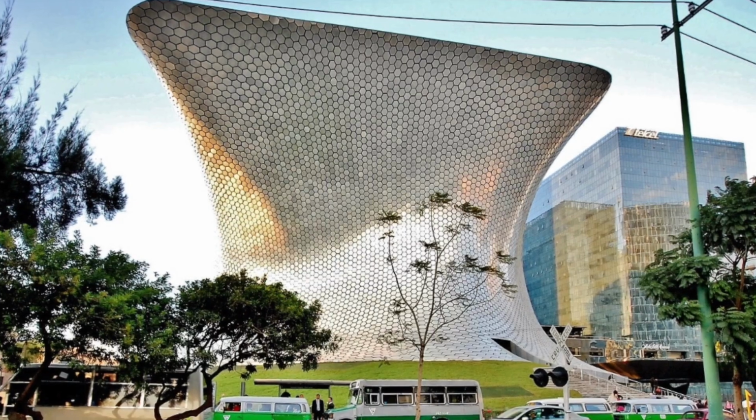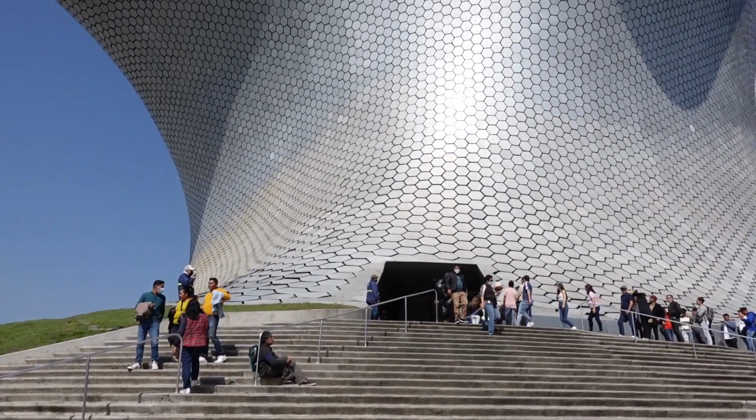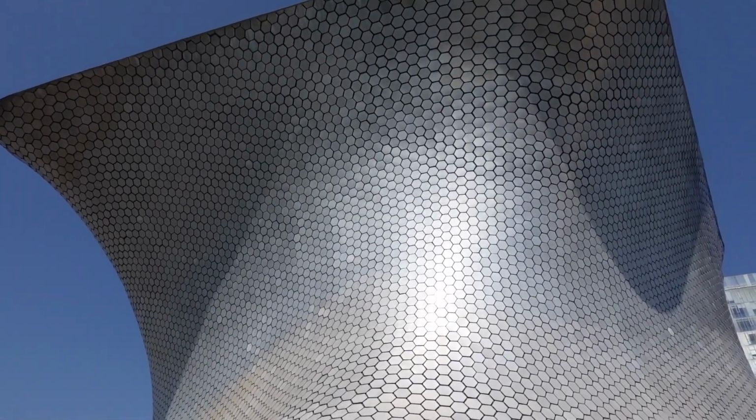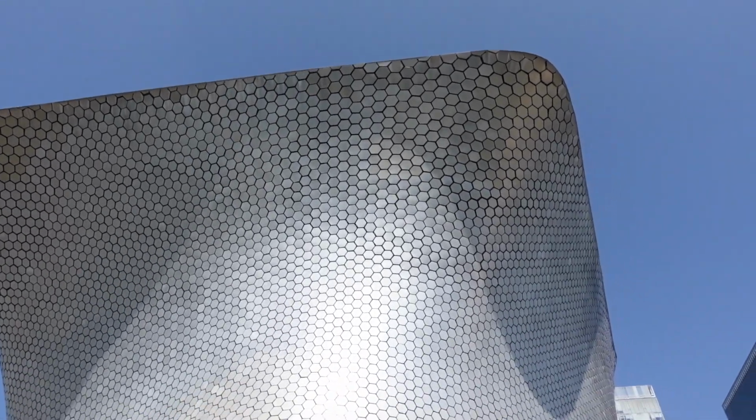The museum's design is truly unique, with its striking geometric shape and shiny metallic exterior. The building is made up of more than 16,000 hexagonal aluminum tiles that give it a futuristic look and feel.